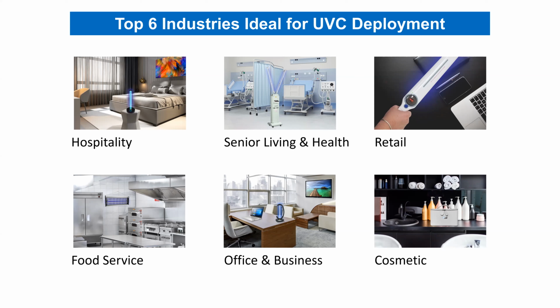Food service, our mobile units would be great for that, as well as the wall unit. Spot sanitizing with the wands is also extremely beneficial. Office and business is pretty similar to hospitality. The room sterilizers are going to be great for that. When it comes to keyboards, chairs, and other things like that, you're going to see the wands really come to play.